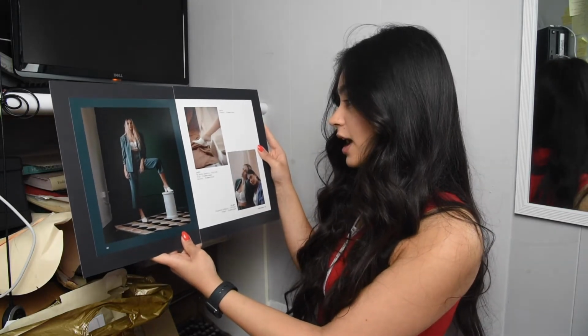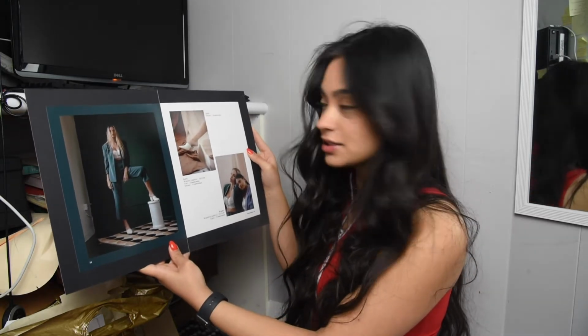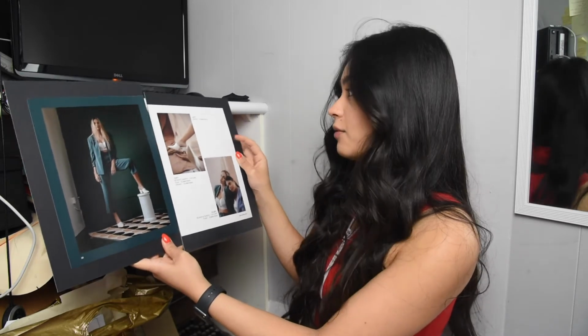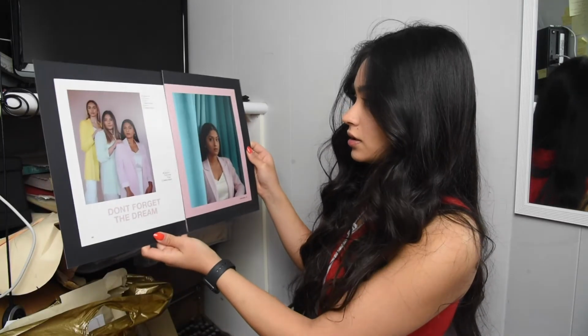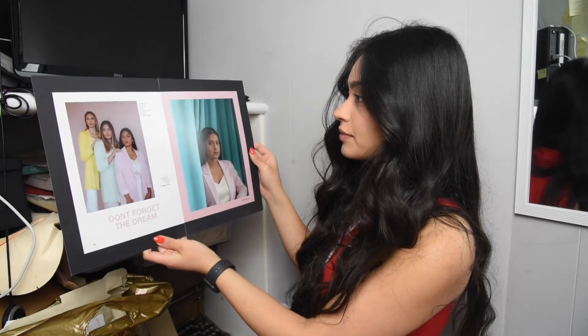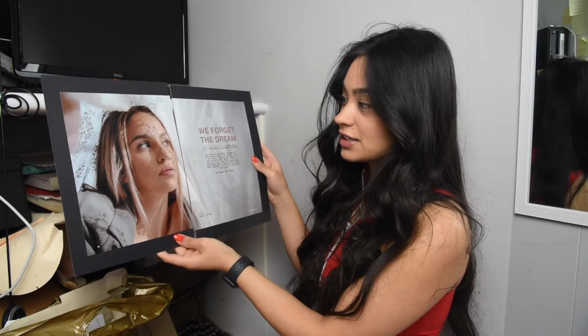The layout's okay. The layout's pretty bad, to be honest with you. But the pictures, I love this. I love that one. This was the other double page. It was a pink moment, I believe. And I loved the 3 blazers. And then this one was very stunning as well.